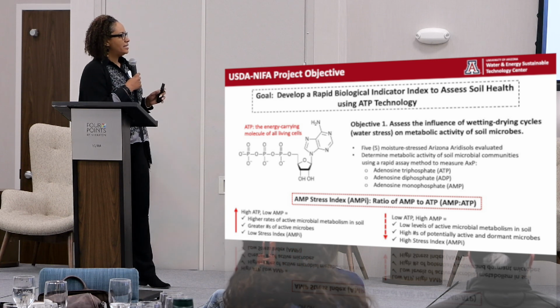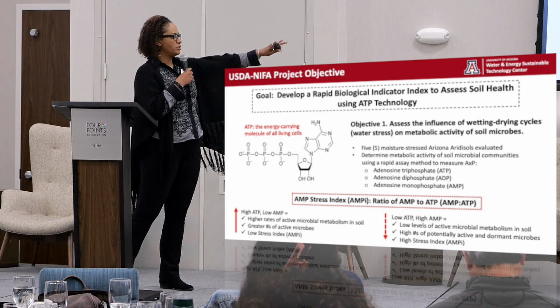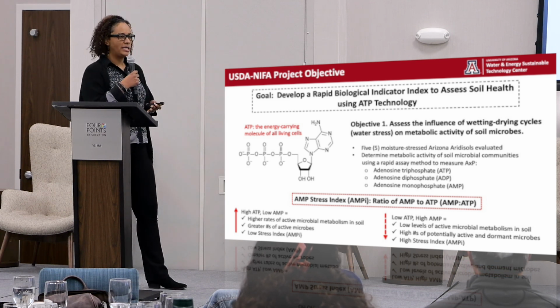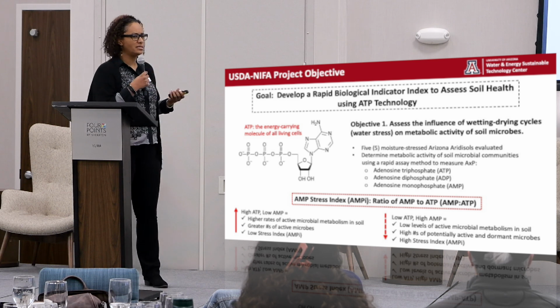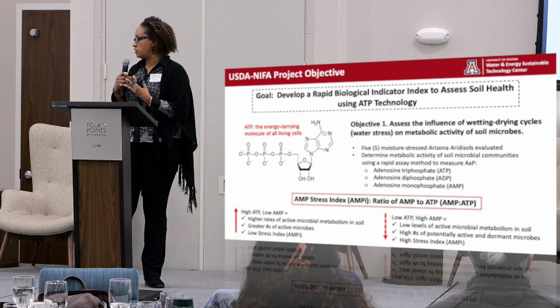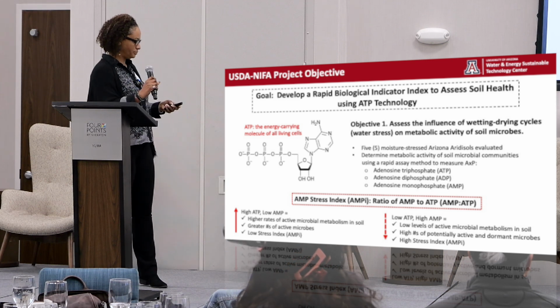We utilized the data that we obtained in calculating and assaying for these 3 different species of AXP, so the ATP, ADP, and AMP, to compute an AMP stress index. And this is essentially just the ratio of adenosine monophosphate, so that lower energy form, to ATP, which is the higher energy form.